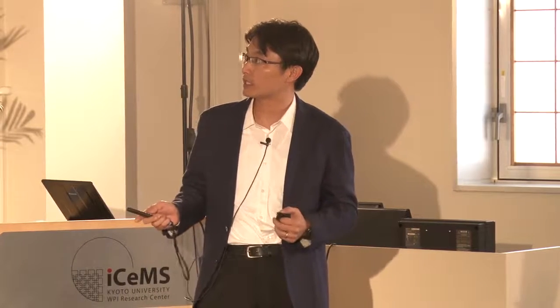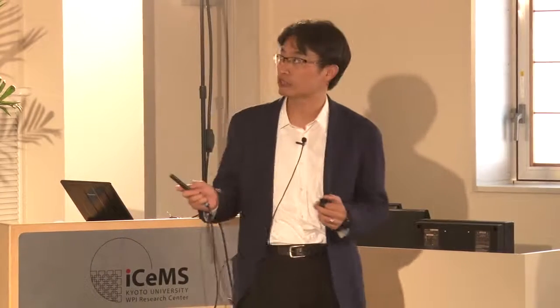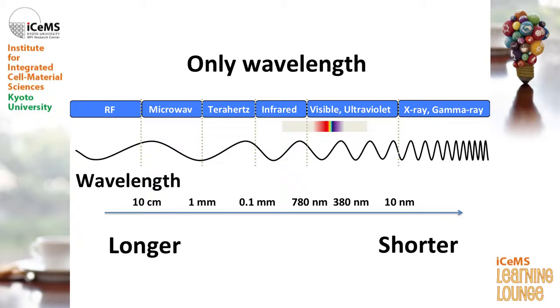And not only the infrared light, also microwave light is coming from the space, and it's called the cosmic background radiation, and it tells us the history of the universe. So the question is, what is the difference between the visible light and the infrared light and the microwave light? It's just only wavelengths. This is a chart of the light with different wavelengths.